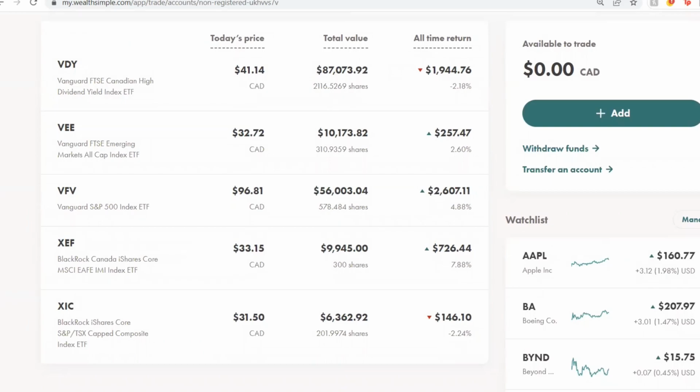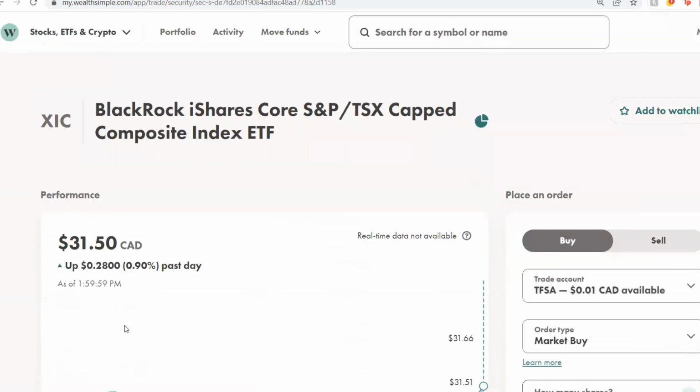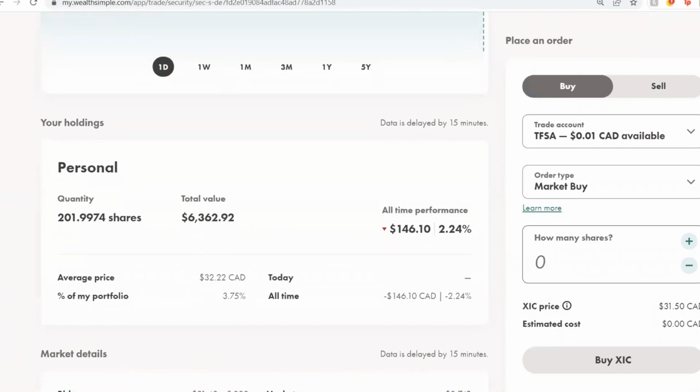As the name suggests, it gives us exposure to the emerging markets. We only have those shares in this non-registered account. Currently, shares of VEE are up by 2.6%. And lastly, we have some shares of XIC. I believe this is the last set of our Canadian ETFs. We have some of them in our personal account. And in fact, all of them are in our personal account.